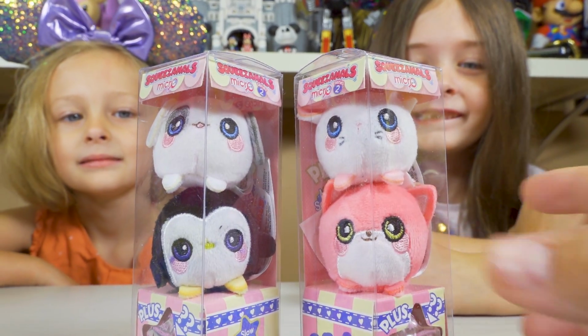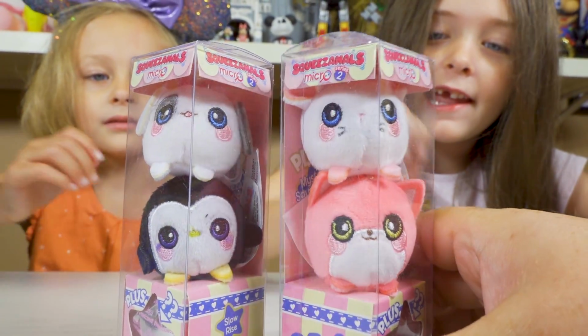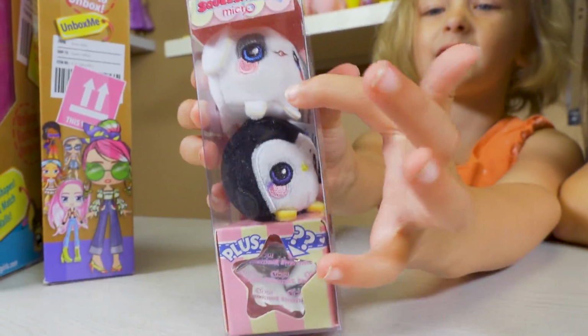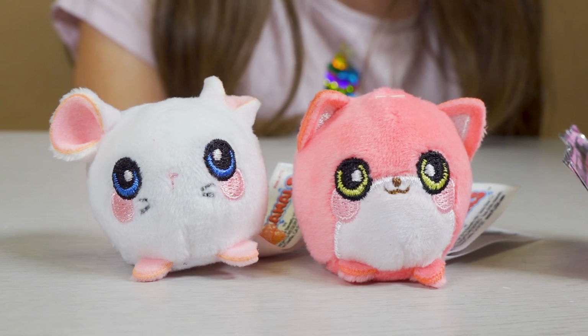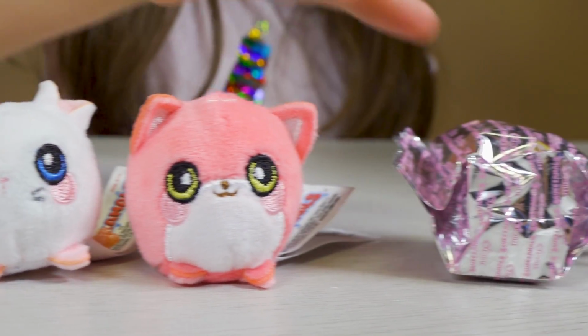Squeezamals also sent us these little micros. It says Series 2 Squeezamals Micros. And this one looks like little kitties. And it looks like it comes with a surprise one on the bottom. I think this one's a mouse instead. Oh, it could be. We got Sheba the cat and Douglas the mouse. And what did we get in our blind bag?